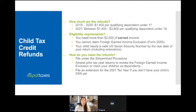You cannot claim the foreign earned income exclusion. So if you're thinking, hey, I have US children, I've been filing them as dependents, I've never heard of this, you probably have Form 2555 in your return, and that's just completely disqualified you for it, probably for no reason. And obviously, your child needs to have a US Social Security number by the due date of your return. So you can file under Streamline.